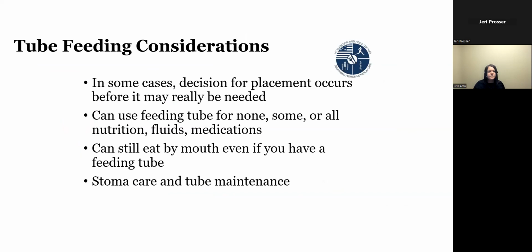Okay. So just taking a look at considerations. In some cases, the decision for placement occurs before it's really needed. So thinking about that, discussing this early on can be helpful. And then it can provide not only nutrition, but it can also provide fluids.